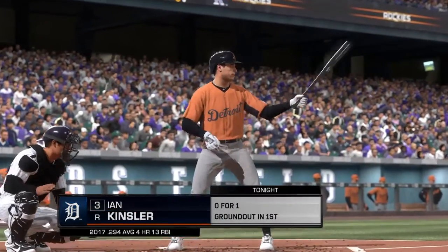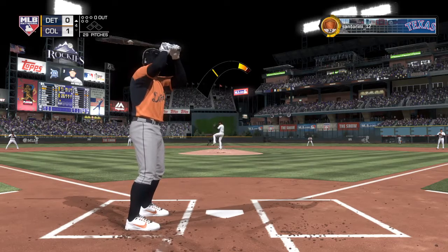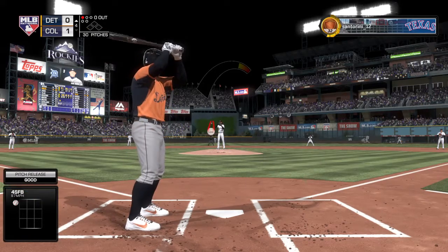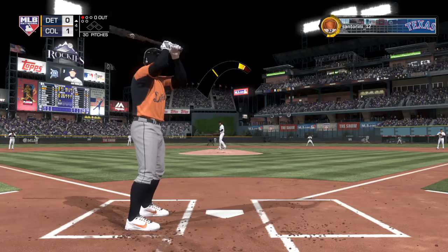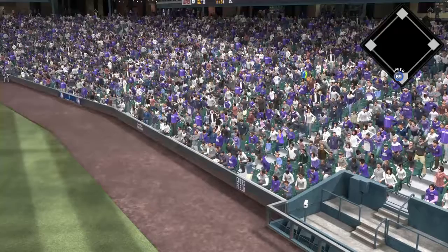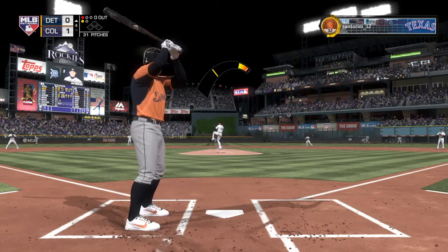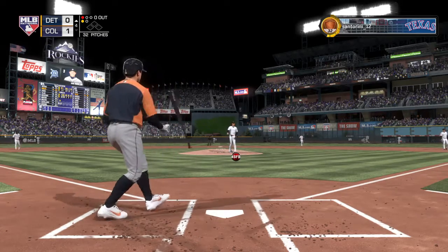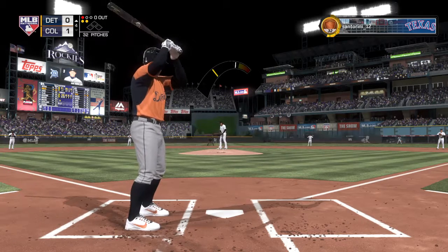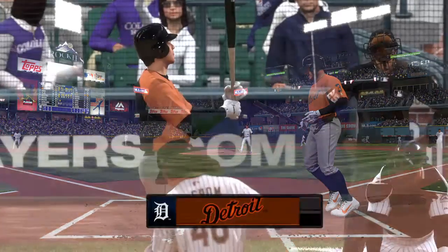Here's the second baseman, Ian Kinsler. Comes into this at-bat 0 for 1 in the ballgame. High and tight here to begin the inning. It's ball 1. No strike. That one's going to find the seats. Strike 1. 1-1. Here it comes. Fouled off again, and now he's in a 1-2 hole. A ball and 2 strikes. Here's the pitch. And a good bite to that slider as he swings through it for the first out of the inning.